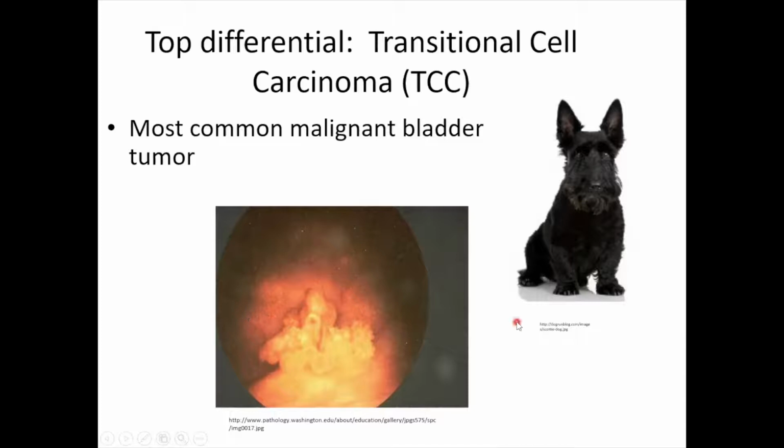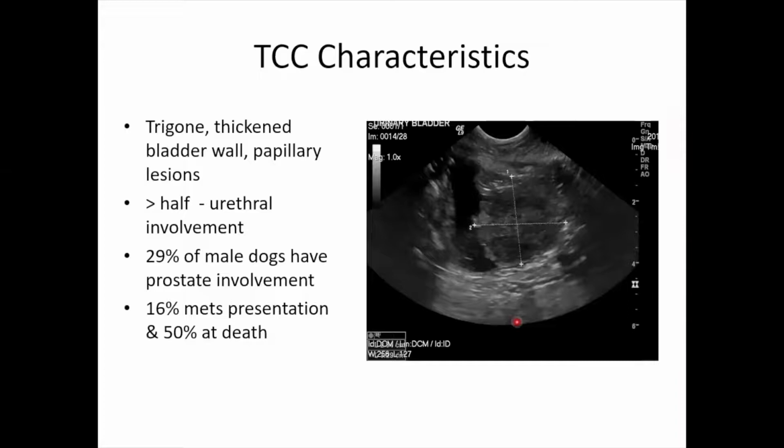So transitional cell carcinoma tends to occur in the trigone of the bladder or close to the bladder neck. That means that we often see urinary tract signs early, because the bladder feels full, it's more difficult for them to empty, and we also worry about urethral obstruction in these kiddos. It can occur anywhere in the bladder, not just the trigone, just most commonly in the trigone. We also will often see a thickened bladder wall, and we can see those papillary lesions that I showed you in the last slide.